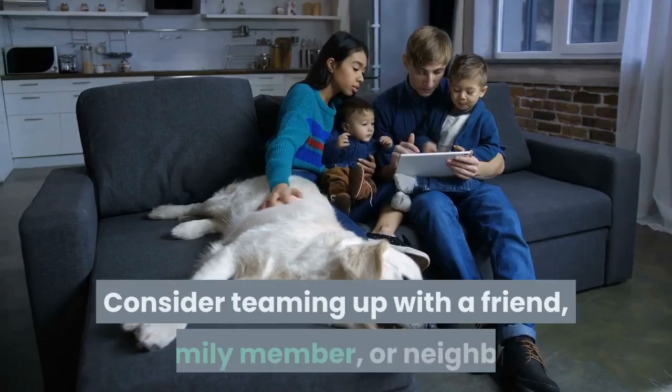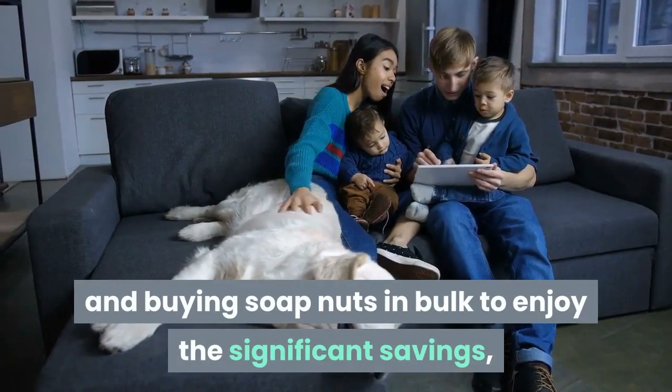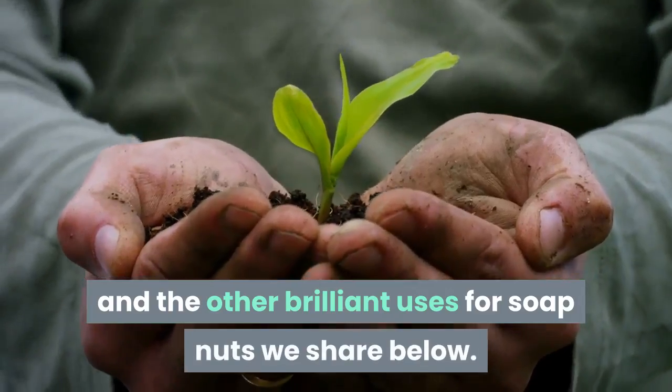Consider teaming up with a friend, family member, or neighbor and buying soap nuts in bulk to enjoy the significant savings, the brilliant environmental benefits, and the other brilliant uses for soap nuts we share below.